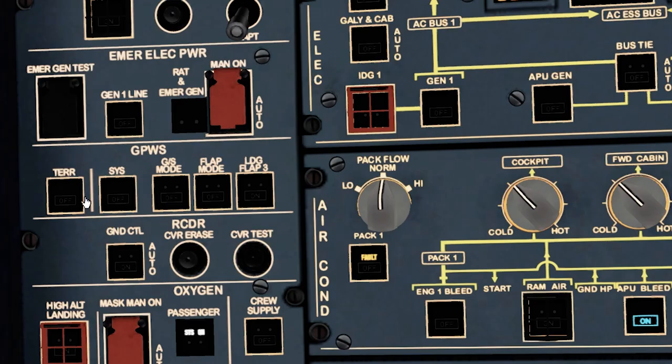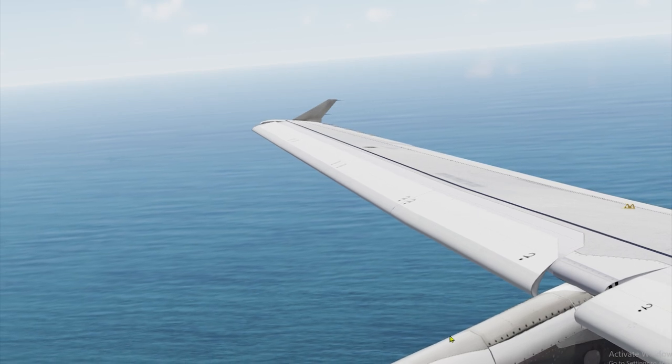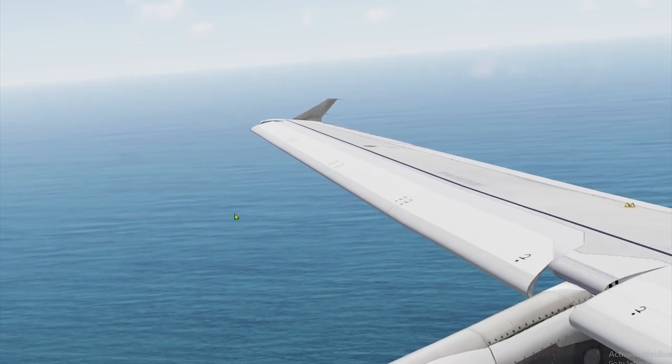GPWS system off, GPWS terrain to off. This is to avoid nuisance warnings. Configure the aircraft for landing at least above 3000 feet AGL. Use config 2, only the slats will extend and it will extend very slowly. Get your V approach speed from the table.